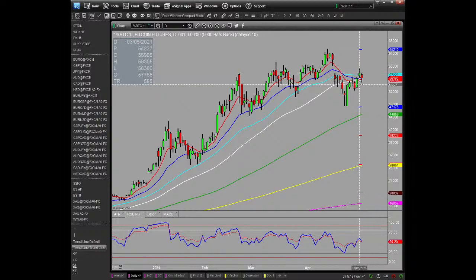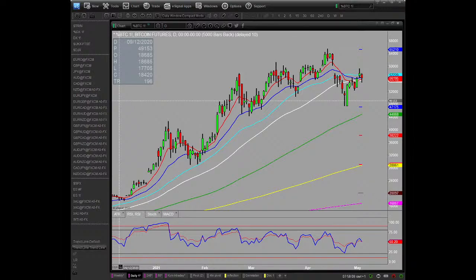Okay, so Bitcoin on dailies here. Well, yesterday it pushed in, it finally broke through properly those moving averages, or saw a continuation of that breakthrough of those moving averages. And it looks like it's got a bit of scope to continue up, continue to the upside. It's slow, but it's doing it.